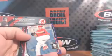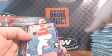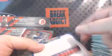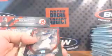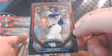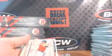Dodgers had a purple auto in the first box. What do we have here? Purple paper for the Phillies. Aaron Nola, Phillies purple paper, 55 of 250. It's a good Phillies hit. Bowman Scouts number 6, top 100, Jorge Soler for the Cubbies.